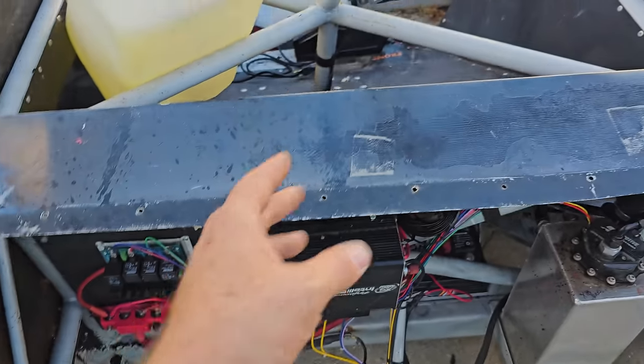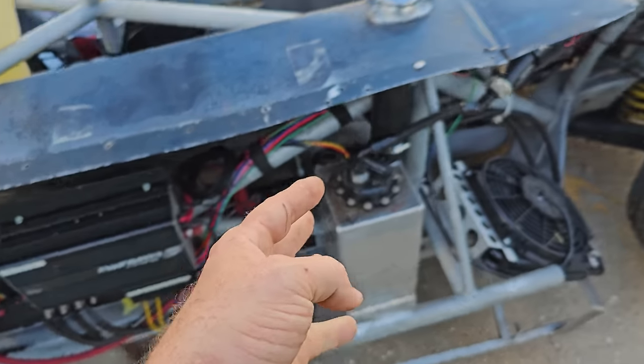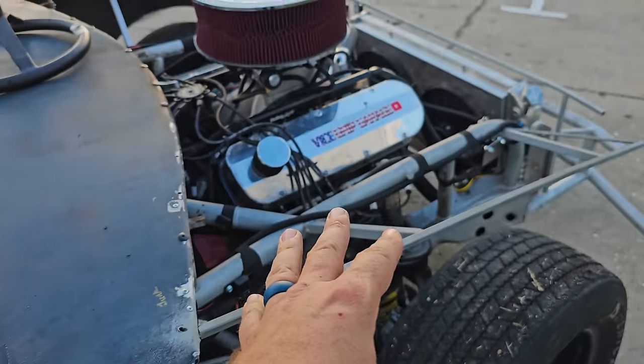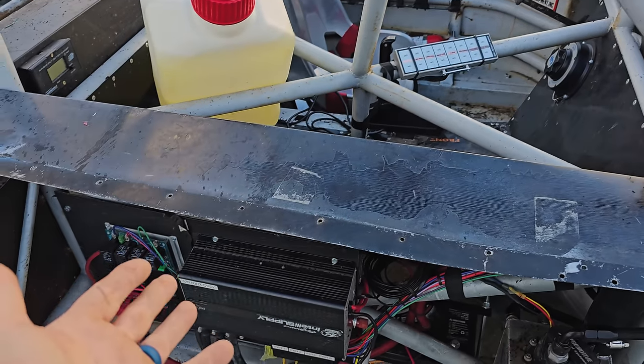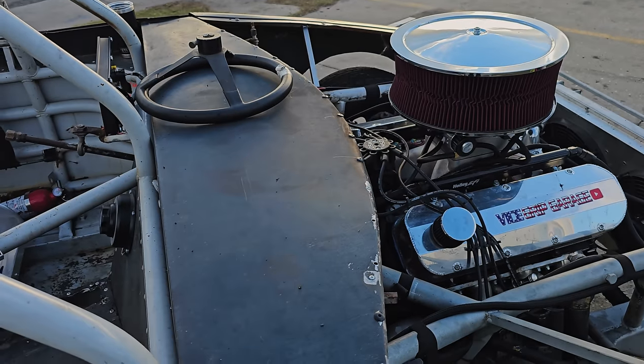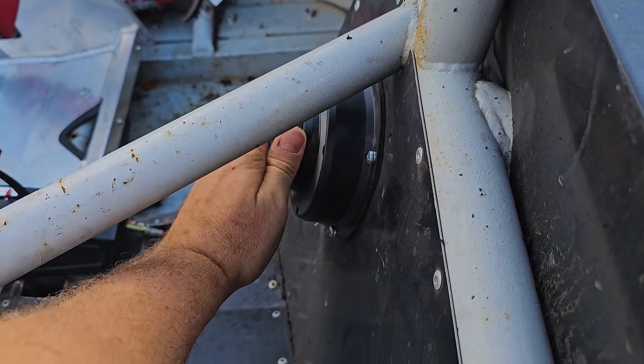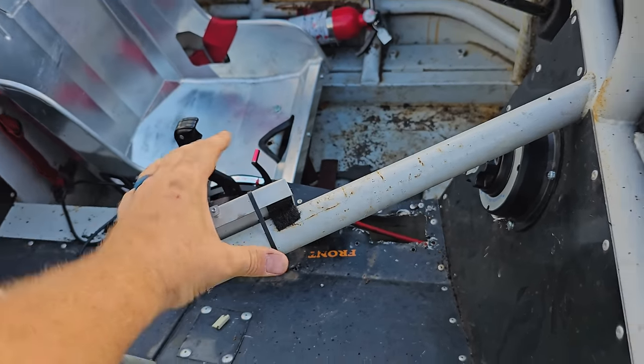Basically, we gotta wire in starter, computer, fuel pumps, water pump, fans. I'd also like to have a relay for reverse, and then the pump that runs the power steering. I definitely gotta have that. So there's quite a bit of work to do yet. I'm gonna try. We'll see what happens.